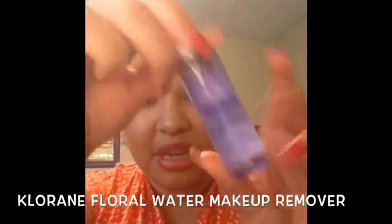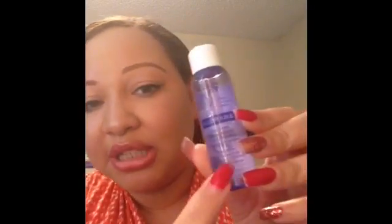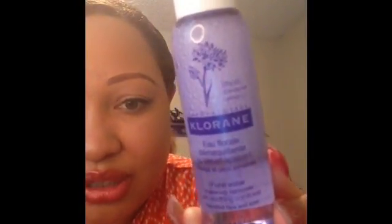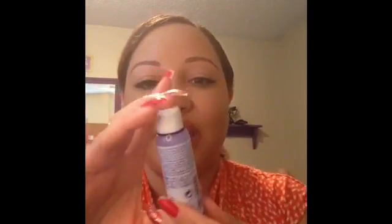Let me show you something. So you see this, right? If it's an oil based makeup remover, when you shake this up, you'll be able to see the little beads of oil. So let me just show you. I'm shaking this up, and look, you do not see any beads of oil at the top. So I absolutely love how soothing this is. It gets the job done. I just love this. I cannot wait until I can get the full size of this. Hopefully I can find it online. But yeah, I really love it.